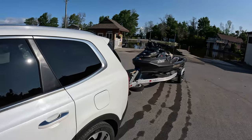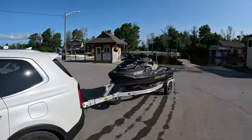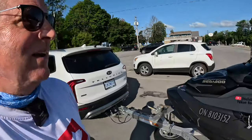Okay, we have arrived at Beaverton to a glorious morning. Everything pulled up just fine and made it here okay. See, Andrew's already in the water over there. So there's one Sea-Doo already in the water. He's got a brand new machine. He's got the new 2023 Sea-Doo GTX, not the Limited, but the GTX. And I think he's had it out once before today. So we'll talk to him about that machine in just a bit.